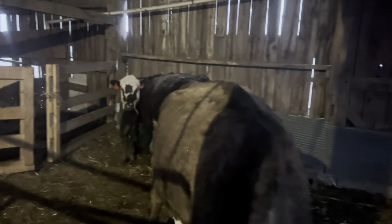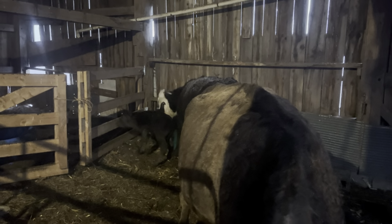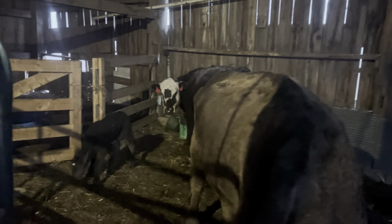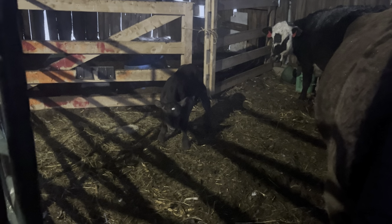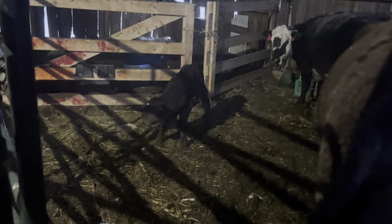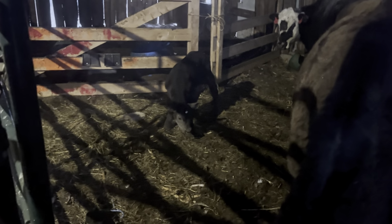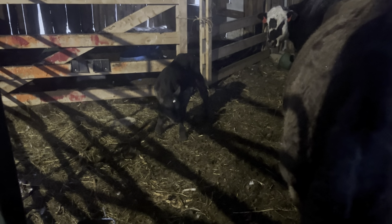Hey, Brownie. She's got a little calf there. Maybe me and Ayla might band that little guy quick so he's done, and that'll be it for today. But what do we name him? Lena wanted the name Thumper. What do you want to name him? Cocoa or Chocolate. So comment what you think we should name him. We have Charlie, Rocky, Cocoa, Chocolate, or Thumper.